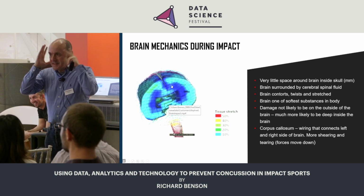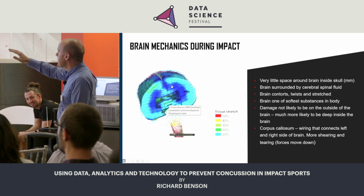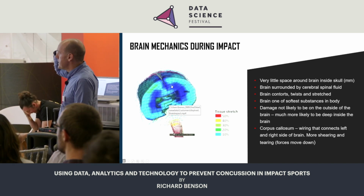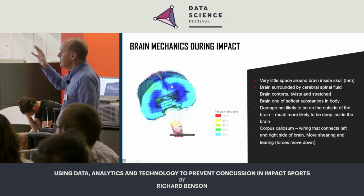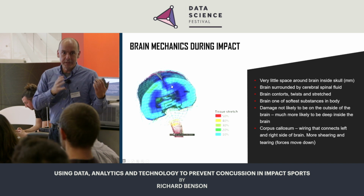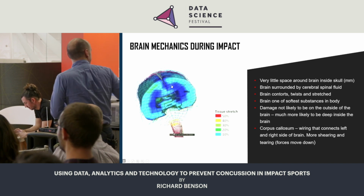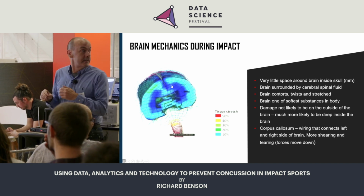So, they're screaming to get out. You're really tightly packed inside the skull, surrounded by cerebral spinal fluid, and it's really mushy. I don't know if anybody's been for a monkey brain masala on Brick Lane. It's really soft and squidgy. It's not nice stuff. It's a thing, really. Look it up.